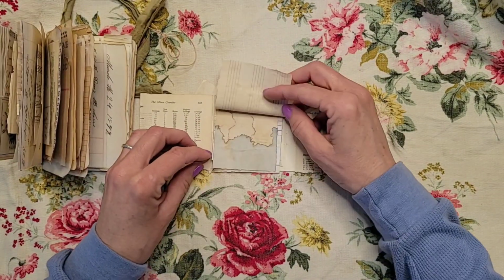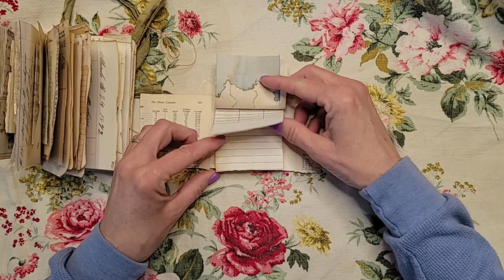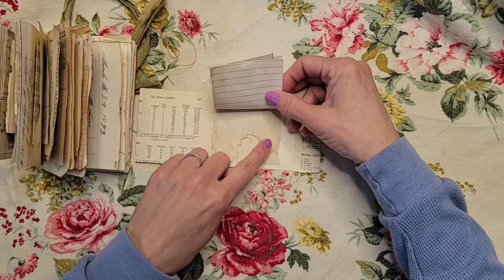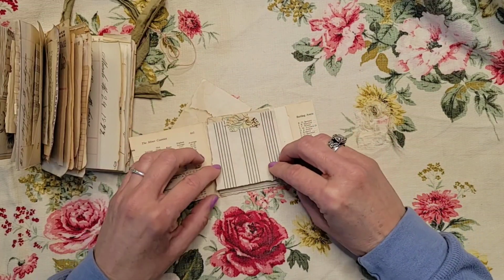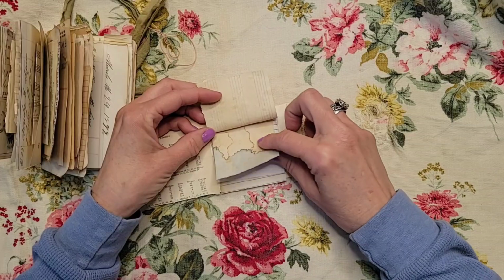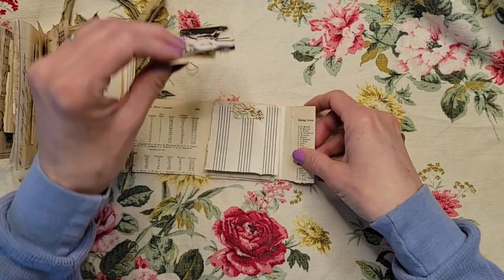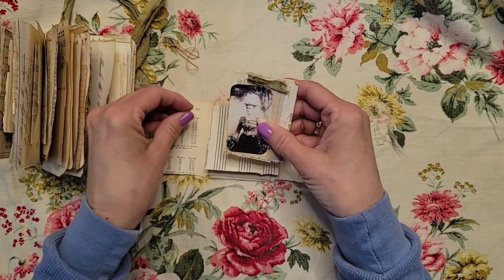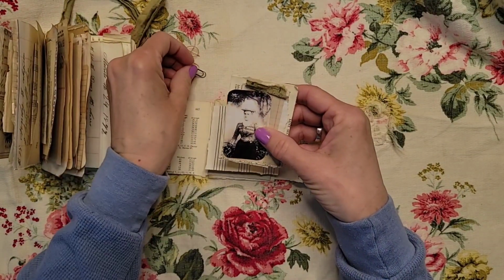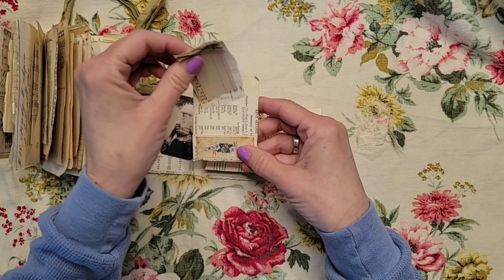I love these little scrappy doos right here. So I just added a little bit of scrappy and glued it in right there. This is some of my cabbage dye that bled over onto a coffee dye, and I love the way that turned out. And then I've got a little bitty, isn't this adorable? Little paper clip, that's my favorite.